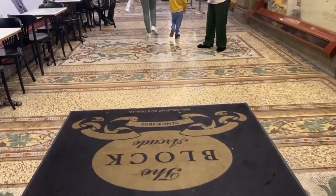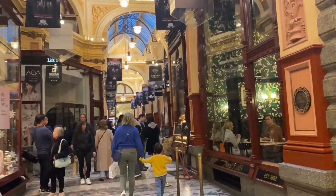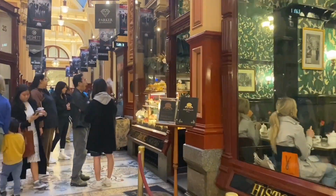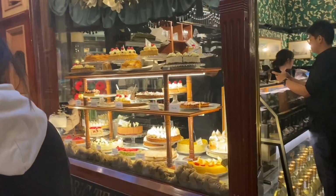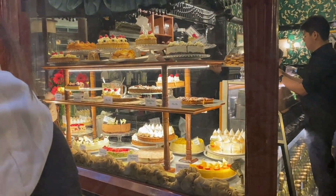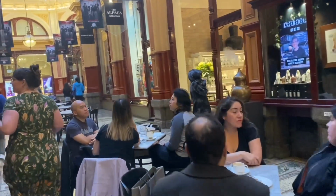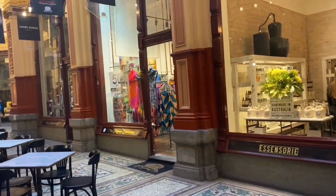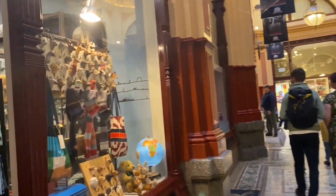So these are the famous arcades. This is the Block Arcade. This is like the fanciest one. And the floor is actually a mosaic. That's the Hopetoun Tea Rooms on the right there. I love the wallpaper. It's so beautiful. And yum, so many yummy things. And then they have extra tables outside. And everyone walking past looks at the yummy food they're eating. It must be a little daunting to sit there.